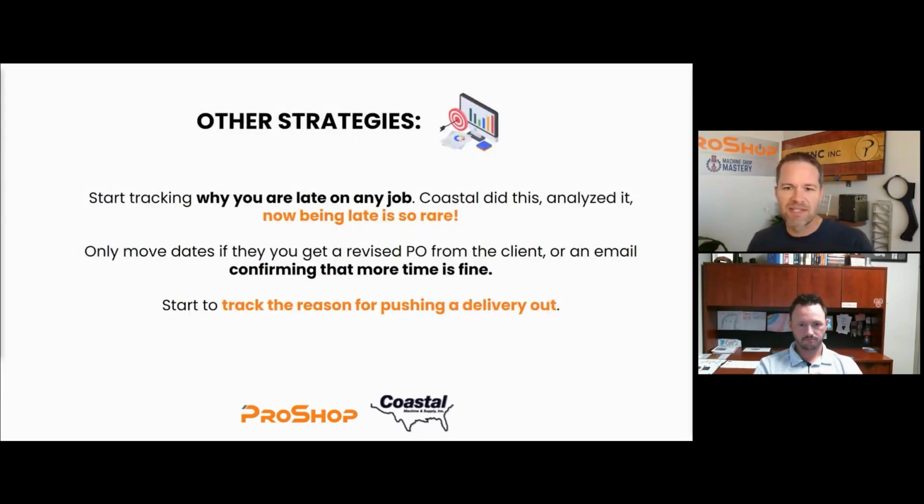Let's talk about some of these. You used to track jobs that you were late on, but now you're tracking why you're late. Can you describe the difference there? During the initial phase, when we were trying to just get on-time delivery under control, we would take the previous month's late jobs and figure out, okay, why was this late? Was it capacity? Was it the vendor?